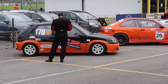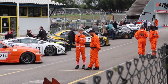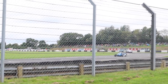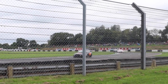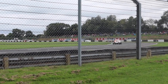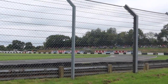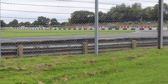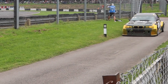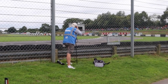It's like the MR2 that was with all the classics again. Any ideas, Simon? No words. Where's the Saxo? Oh man! This is the end of the first lap. And here he comes. Oh, this doesn't sound good. Come on, the Saxo.